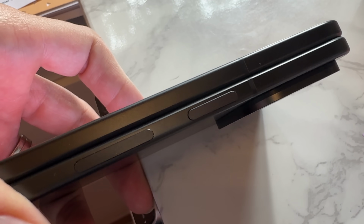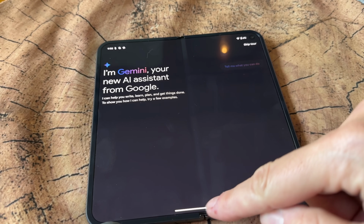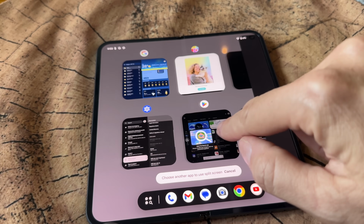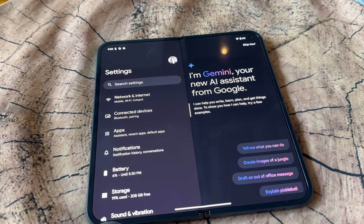Pixel Fold here also comes with fingerprint unlock, and the fingerprint sensor is embedded into the power button. This actually opens the phone screen really fast, and it's quite convenient. Face unlock, which I also enabled, is even quicker. Like before, you can also use the taskbar to switch between your apps or drag a compatible app into split screen mode so you can multitask with two apps side by side.